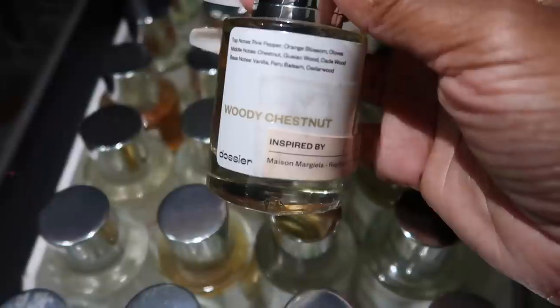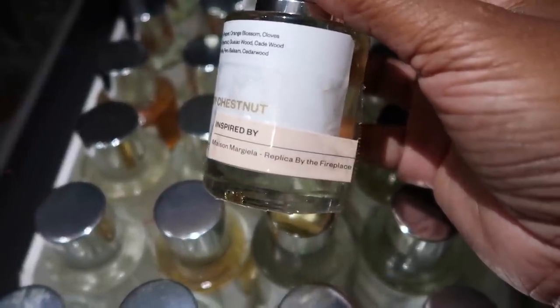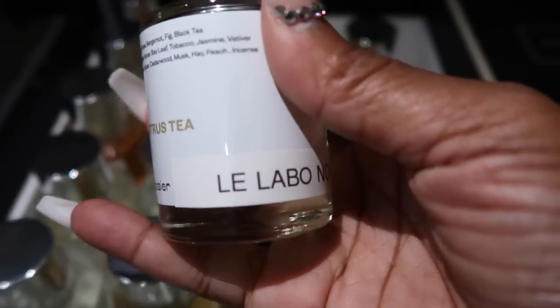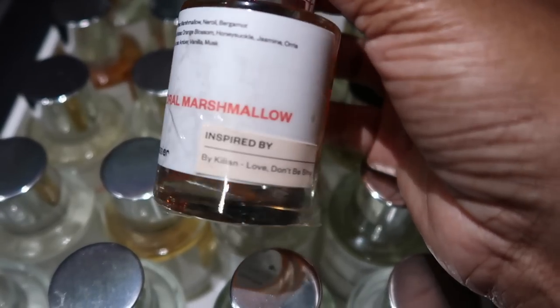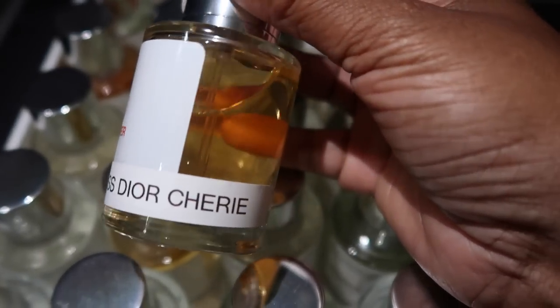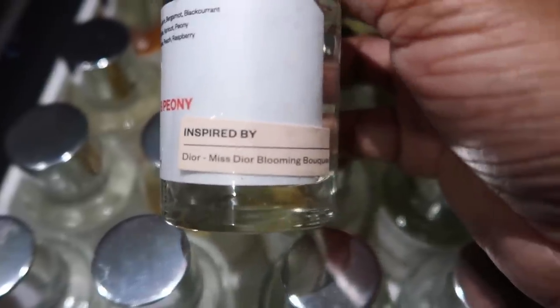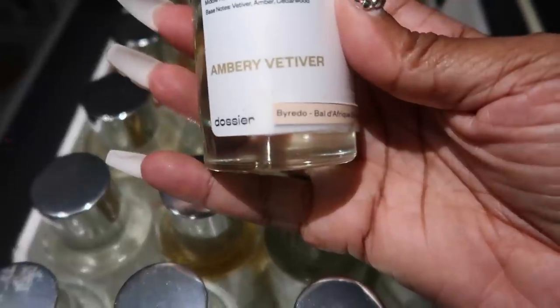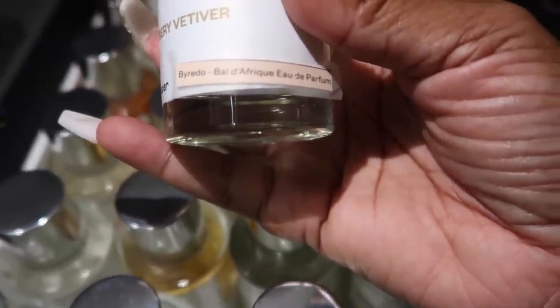It's a Le Labo scent. Woody chestnut, inspired by Maison Margiela Replica By the Fireplace. Citrus tea, Le Labo Noir. Oriental vanilla, Black Opium. Floral marshmallow, inspired by Love, Don't Be Shy, Kilian. Floral pink pepper, Miss Dior Cherie. Spicy orchid, Tom Ford Black Orchid. Citrus peony, Miss Dior Blooming Bouquet. And this is Ambery Vetiver, and it is inspired by Byredo Bal d'Afrique.